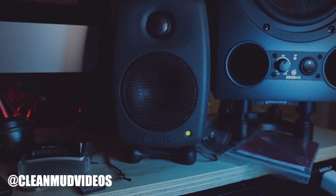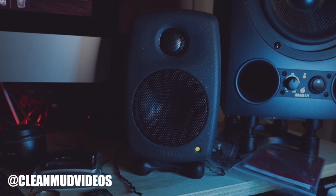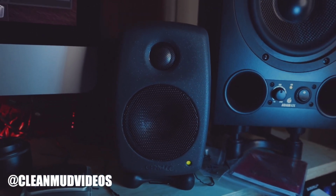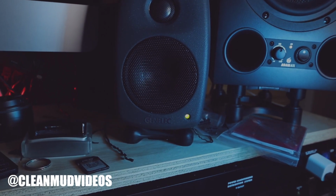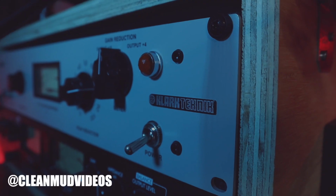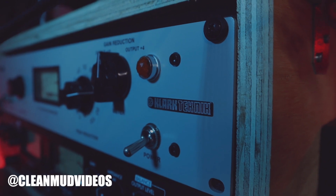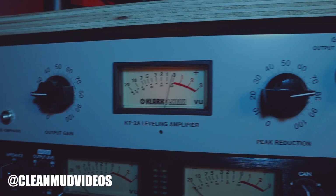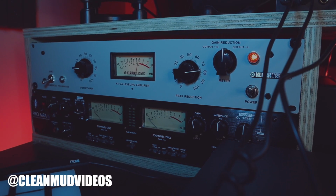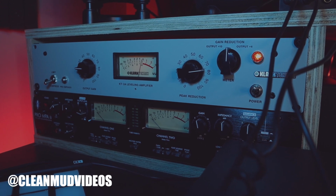Then moving on to something else, my Genelec 8010A. Now these brand new are $350 each. I ended up purchasing them off of Facebook Marketplace from somebody for $400 for the set. Then another item that I got on Facebook Marketplace, the Klark Teknik KT2A. Brand new, this item runs for roughly about $450, but I bought it on Facebook Marketplace for less than half of that. I paid $200 for the Klark Teknik.